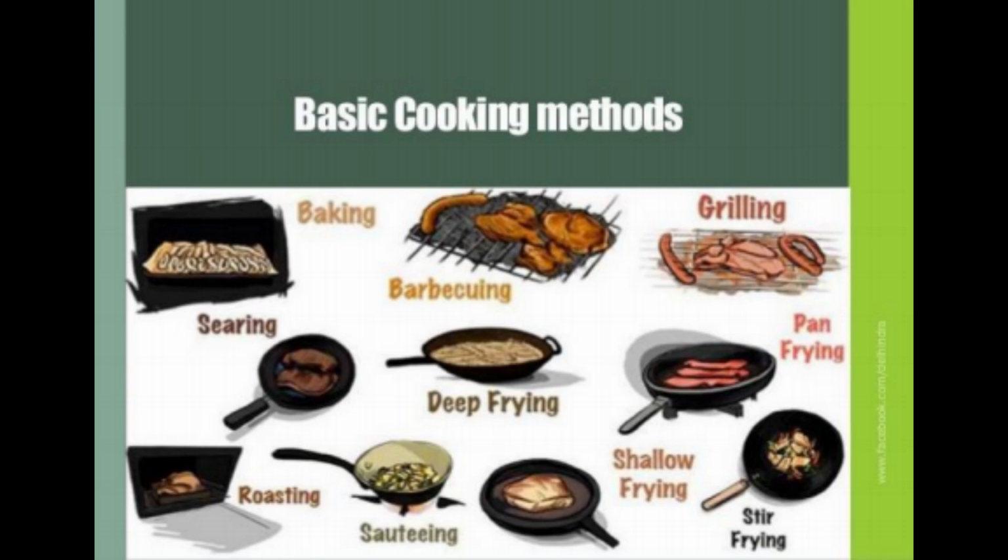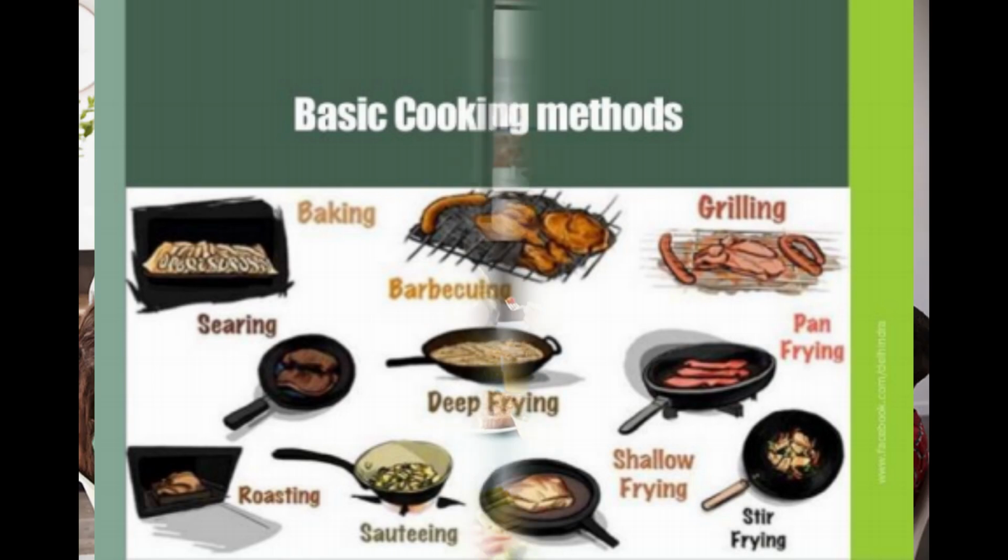Eighth, cook vegetables for only a few minutes whenever possible. Ninth, when cooking meat, poultry, and fish, use the shortest cooking time needed for safe consumption. And finally, tenth, don't use baking soda when cooking vegetables. Although it helps maintain color, vitamin C will be lost in the alkaline environment produced by baking soda.